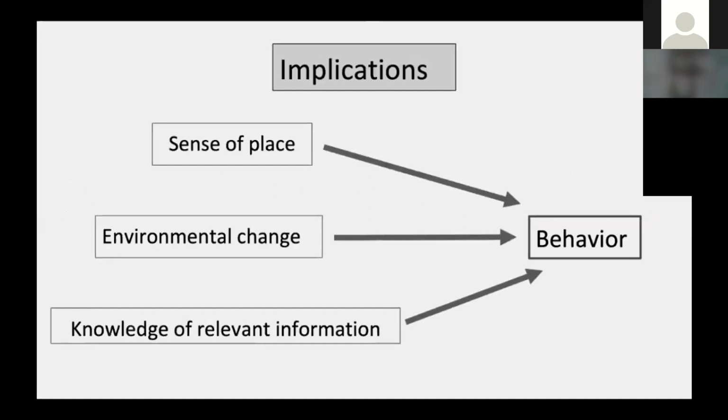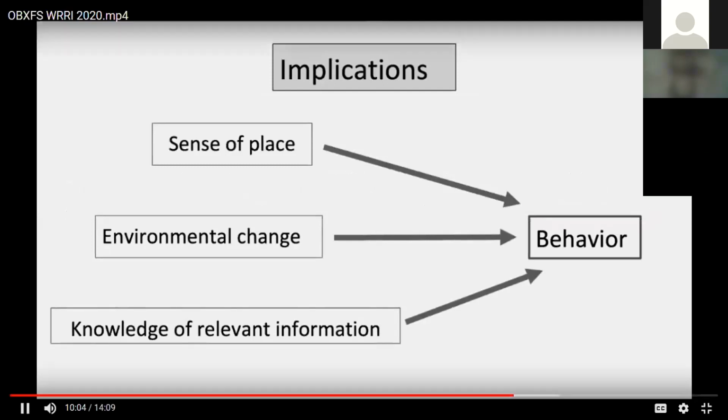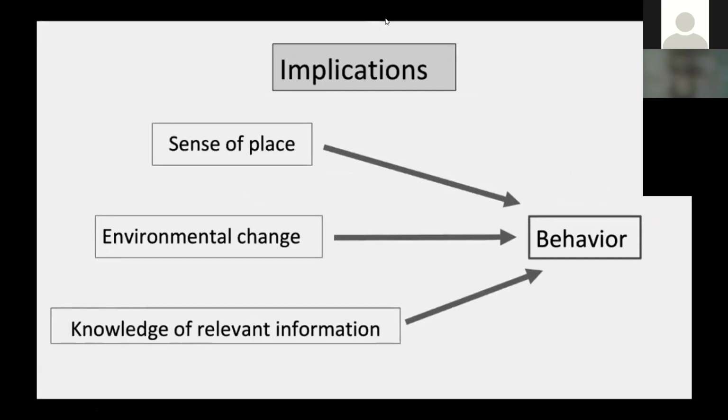The implications are that we know things are going to go in the right direction for change to happen if we have a certain behavior change, and that behavior change is impacted by many different things. Having a strong sense of place is really important because people like where they are, they feel protective of it. And so when those environmental changes occur, they want to try to stop them so that their place can remain how it was before.